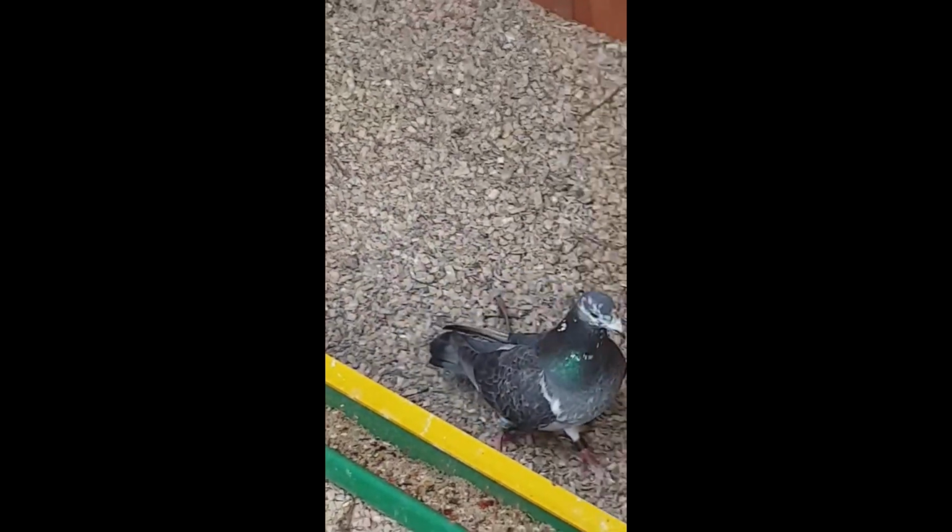Final health check. Conduct a thorough health check to ensure all pigeons are in optimal condition for the race. Rest period. Allow a rest period of a few days before race day. Avoid strenuous training during this time to prevent fatigue.